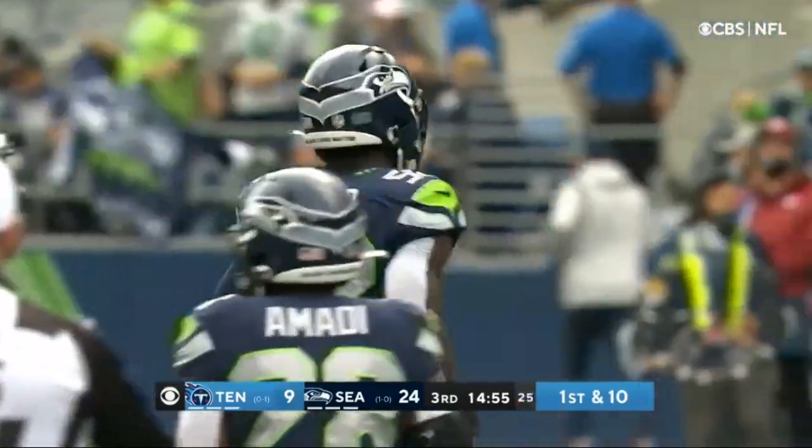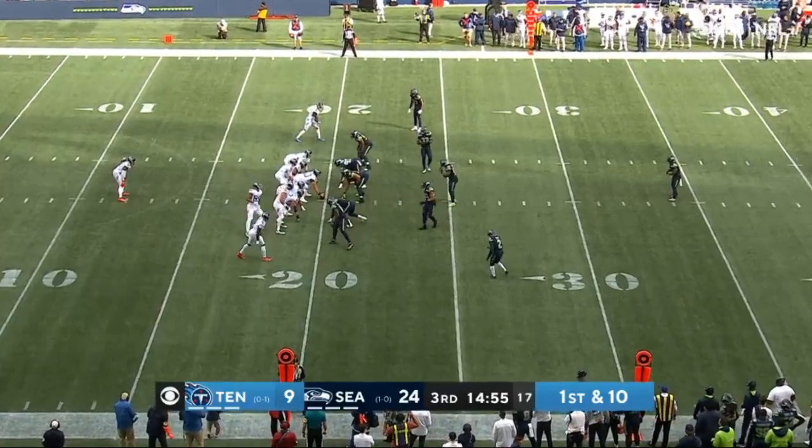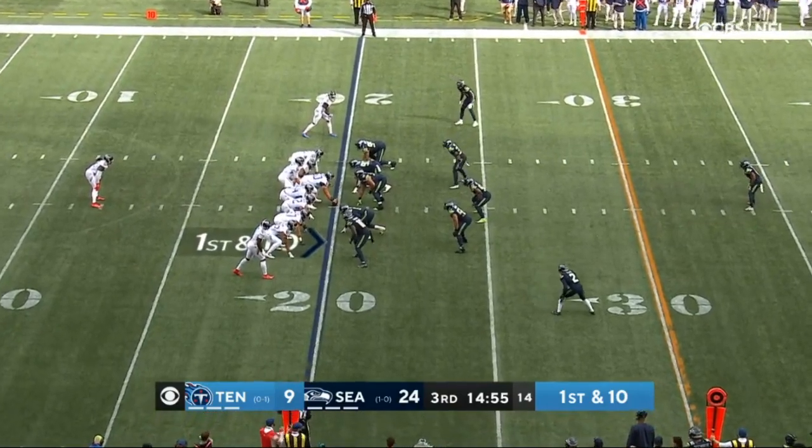with Sherry. Andrew, a point of emphasis from Mike. Thank you very much. Tennessee will start this drive at its own 20-yard line.